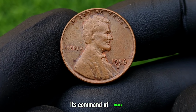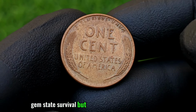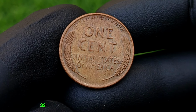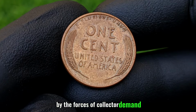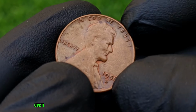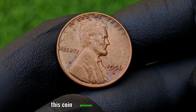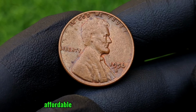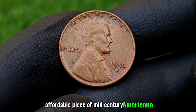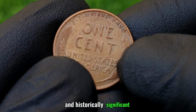Its command of strong interest is not rooted in pristine, gem-state survival, but rather in its paradoxical nature as a common coin made profoundly uncommon by the forces of collector demand and conditional rarity. Even found in a very dirty or heavily circulated state, this coin possesses a magnetic appeal, representing a tangible, affordable piece of mid-century Americana that is simultaneously accessible and historically significant.